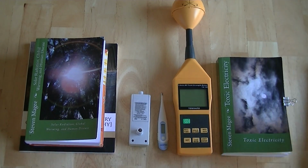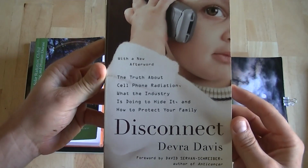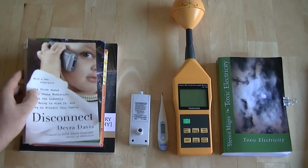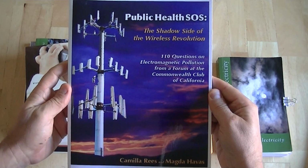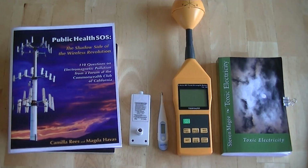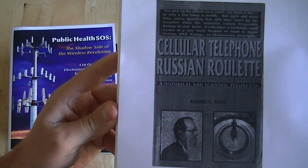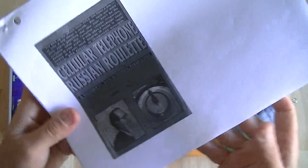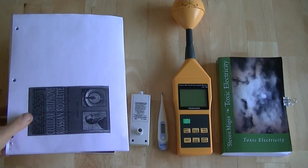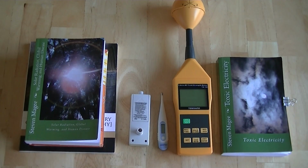And I can recommend some more books on this subject. So if you're interested in finding out more information, I can recommend Disconnect by Deborah Davis. I can also recommend this book, Public Health SOS by Camilla Rees and Magda Havas. And there's also this book, which is a very interesting book. It's available for a free download on the internet. It's called Cellular Telephone Russian Roulette. And all of these books are raising concerns about the wireless industry, and they're all saying that there are many of these products that probably shouldn't be in the marketplace.